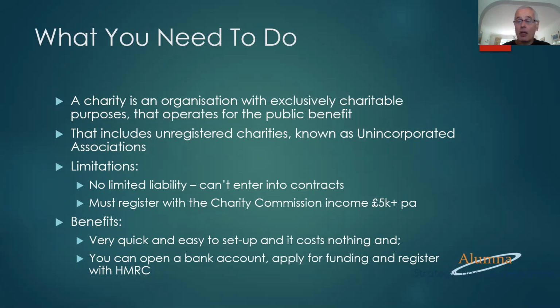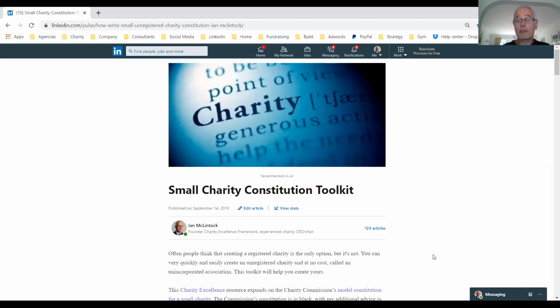And the benefits: it's extremely quick and easy to set up, and it costs you nothing. And once you have done, you can actually open a bank account, register with HMRC, and begin applying for funds. So how do you do this? This is my small charity constitution toolkit. You'll find the link in the video description box.